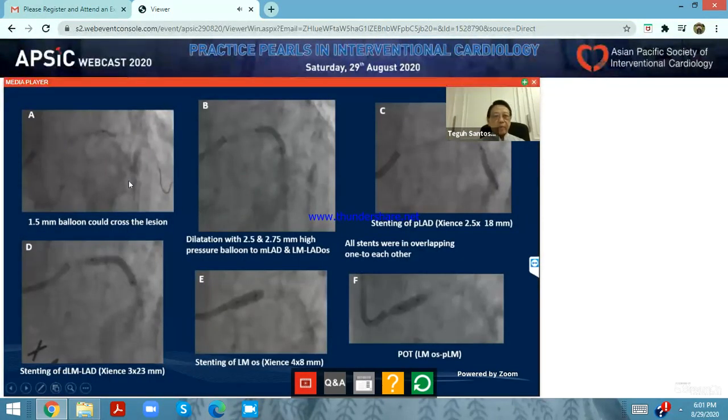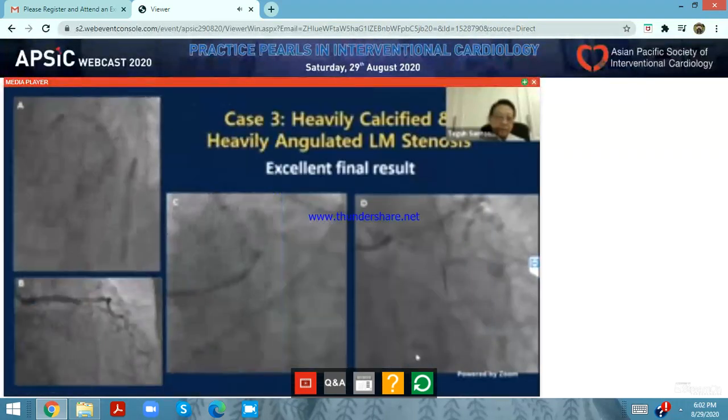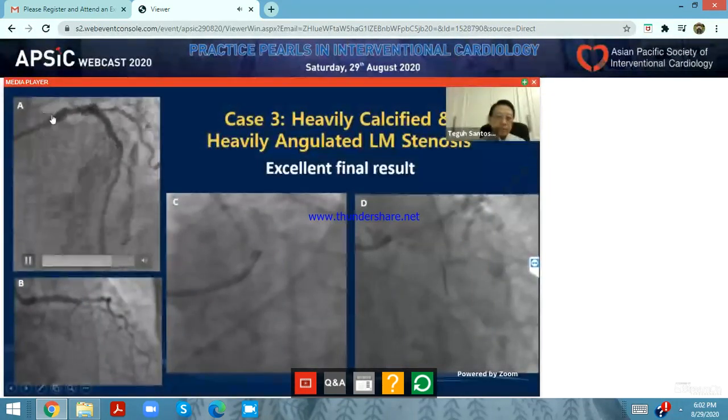This is a 1.5 millimeter balloon, followed by a bigger balloon, and then stenting of the proximal LAD lesions, and also stenting the distal LAD and distal left main to the LAD, and then stenting of the left main up to the ostium, and then flaring the ostium. And this is the final result. I think very much acceptable.